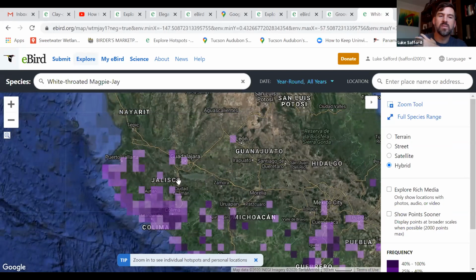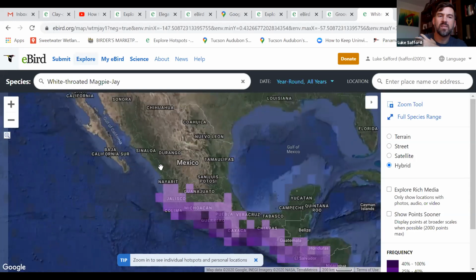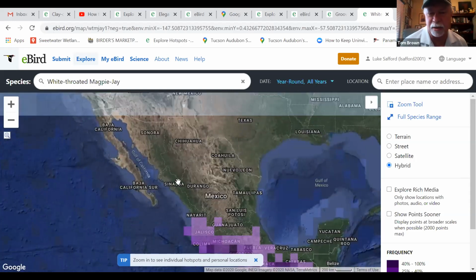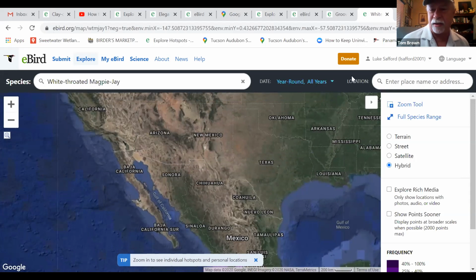So I thought white-throated magpie jay came up further north. I've seen them in Guadalajara and Mexico City, but I've never seen them any further north than that. We had one that came across over to the Baja in a storm, and eBird accepted it. But they're also a very common Mexican pet bird. I know several Mexicans that have them as pets.